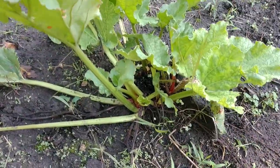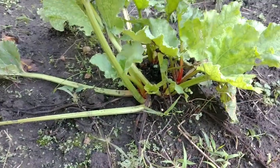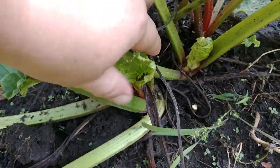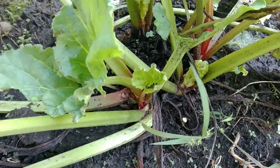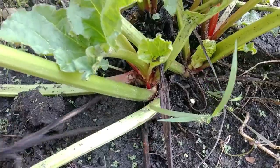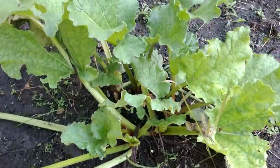Okay, the rhubarb did actually very well. It got very large, and I let it go to seed again. And as you can see, I have some more new growth already. So I will be cutting this here soon, and I'm just going to cut it all the way down and harvest as much as I can. And then next year I should have a very good crop.